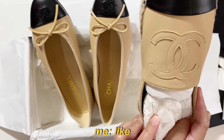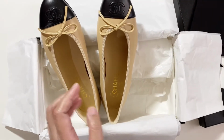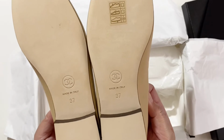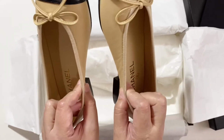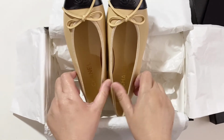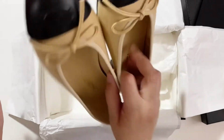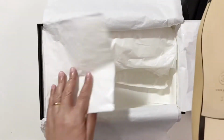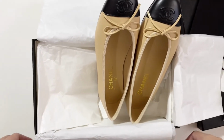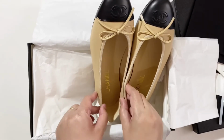Parang I have to break in pa. And then again, 7.5 of Chanel flats in this style is too large for me. So it really fits in through size. So again, guys, I have here my Chanel flats in black and beige color.